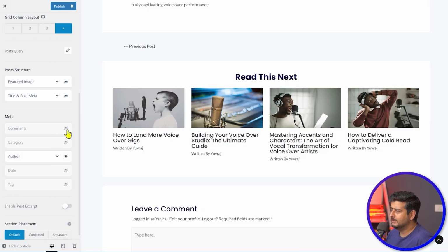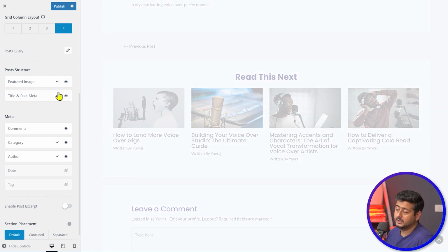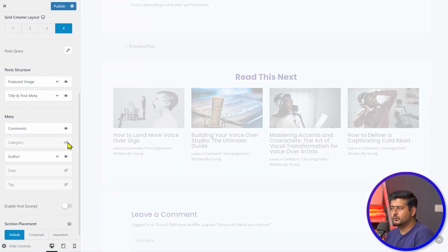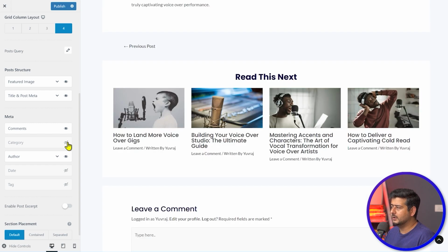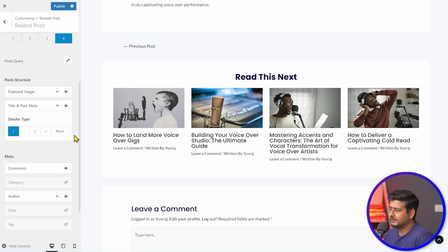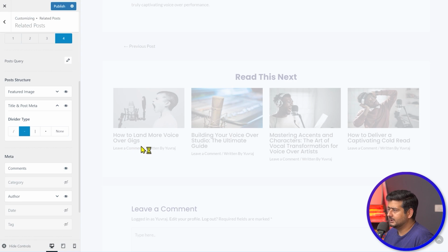So once again, if you enable a certain feature and it has a drop down just next to it, you can go inside and actually change the things here. So it's very, very visual to customize anything on WordPress by following this tutorial. Once again, you can go inside the drop down options and see what kind of separators you have. So let's say I want a separator like this, I can change the separator here.